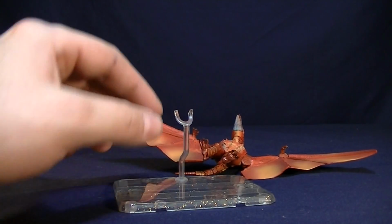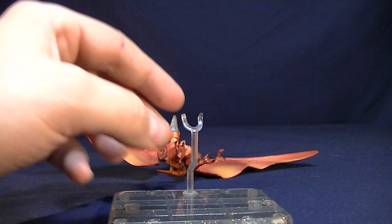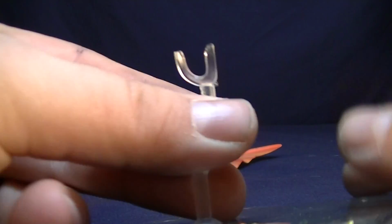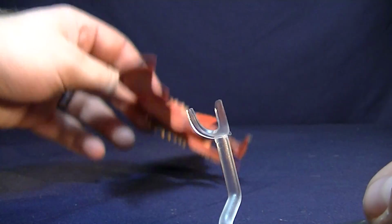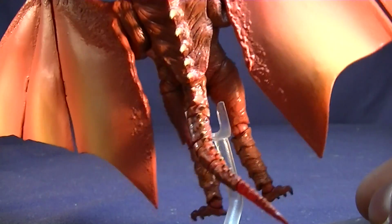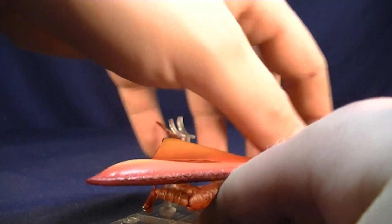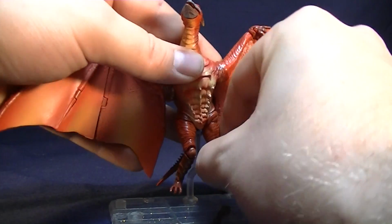For starters, we have what Arnes is affectionately calling his crutch stand. What this is, you literally just sit him on top of this. You're going to want this portion here to be where the tail is going to be sticking through. Like so. Just sit him right on top of it, literally. And then I watch it doesn't work. Face plant. Yeah, it takes a little bit of finessing here.